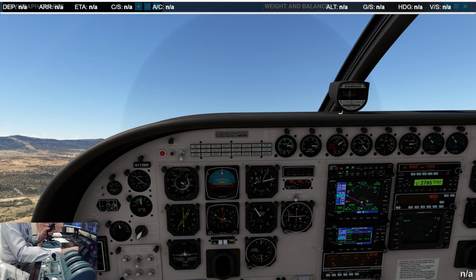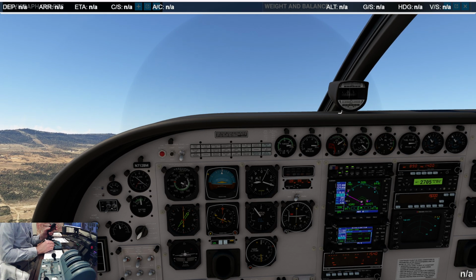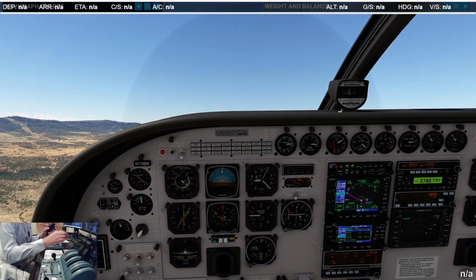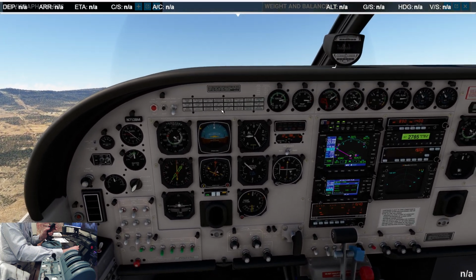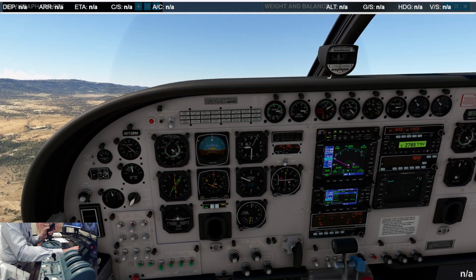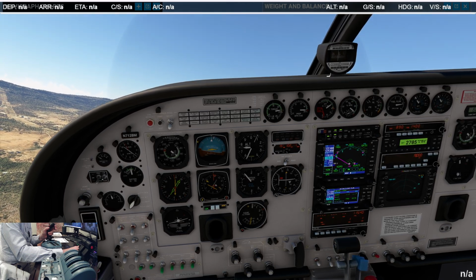Alright, so we're climbing out at 90. Yeah, that's about right. Let's go ahead and get our trim because if I drop it here... Just keep it the way it is. Let's go ahead and begin a left turn.